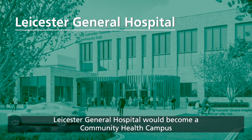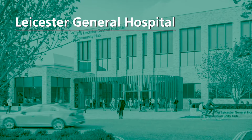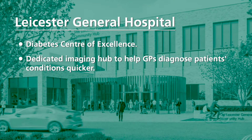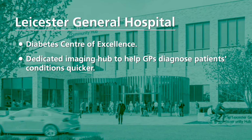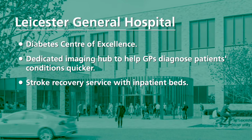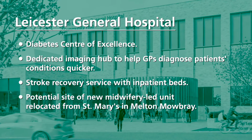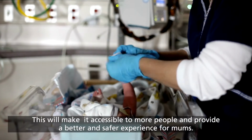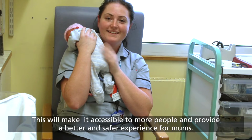Leicester General Hospital will become a community health campus. It would include facilities such as the Diabetes Centre of Excellence, a dedicated imaging hub to help GPs diagnose patients' conditions quicker, and a stroke recovery service with inpatient beds. It would potentially be home to a midwifery-led unit, which will be relocated from St Mary's in Melton Mowbray. This will make it accessible to more people and provide a better and safer experience for mums.